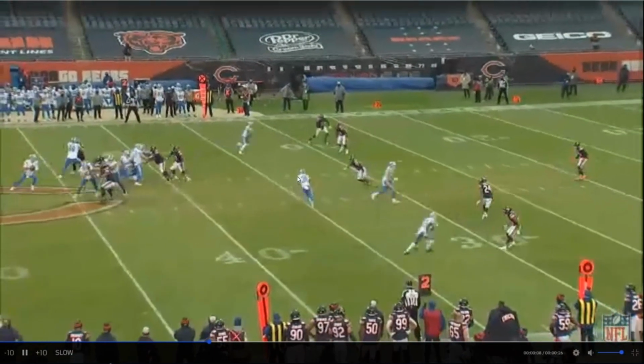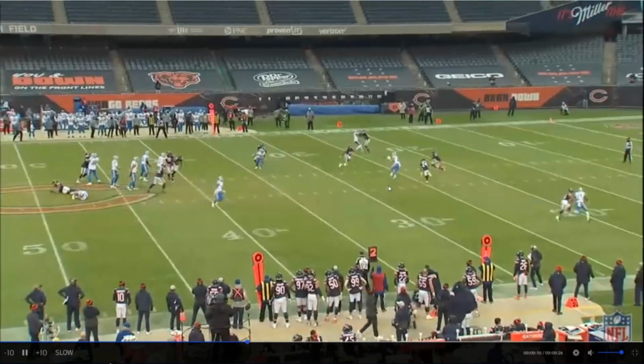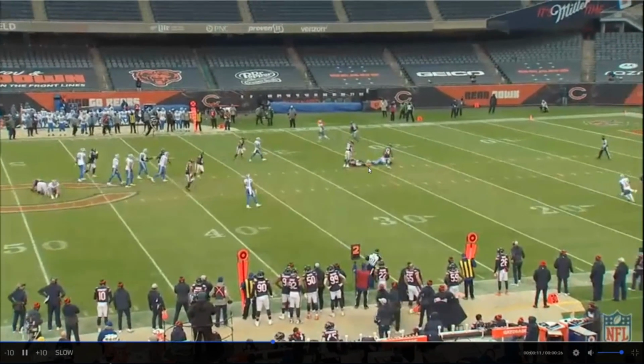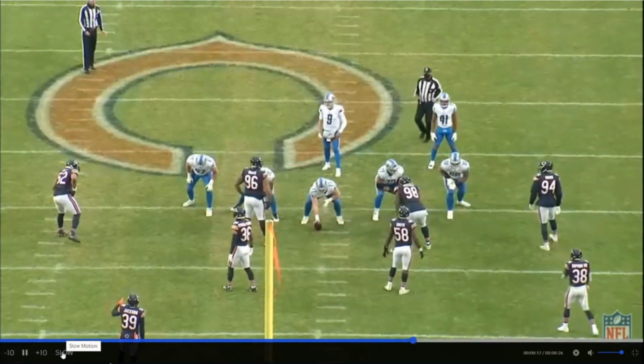So we got this inside breaking route. Probably going to, nope, continues to go over. Just a little switch to inside breaking route. One person wheels out and then the inside. Now, that's right into the coverage. But Stafford is able to put it there.